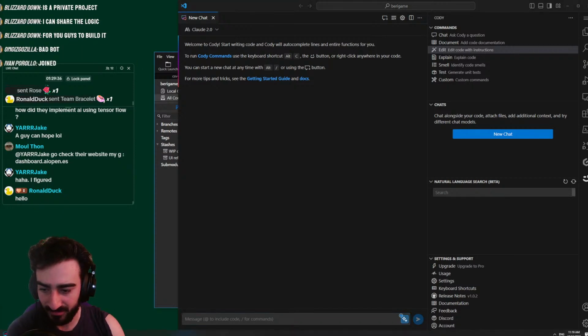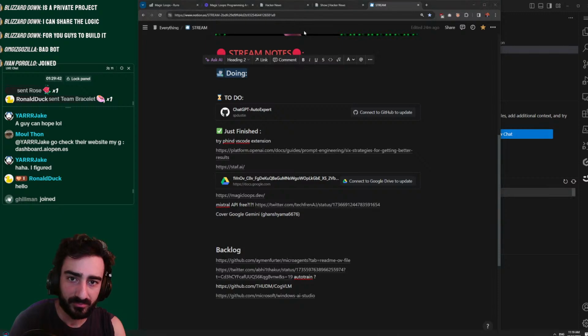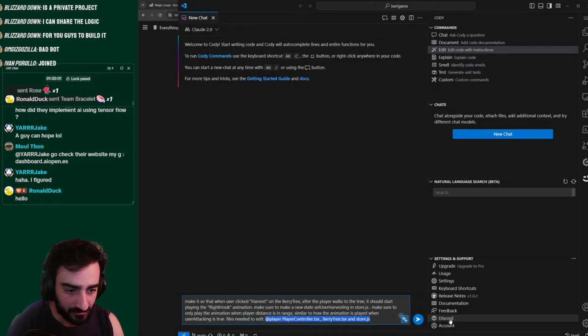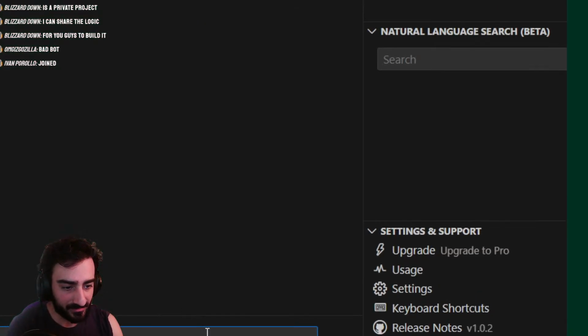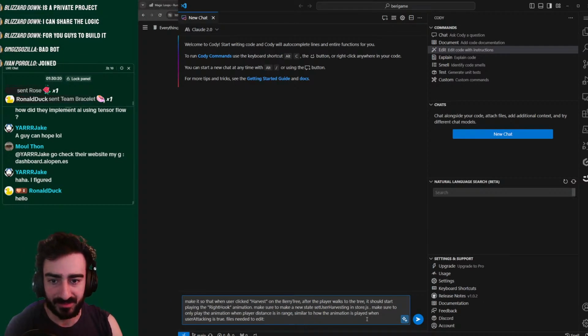So I'm gonna just try copy that post. Do we still have it? Sweet. Oh, I think I deleted it. GitHub. Oh, actually, it would be in the command palette. Here. Make it so when a user clicks harvest. Okay, files needed to edit. Oh, why can't I? I might need it to. There's a way I can, oh, you can enable embeddings. It's just repositories contents will be uploaded to OpenAI's embedding API and stored locally. That's pretty cool. So I guess that's one way to have better context awareness of your whole code base.